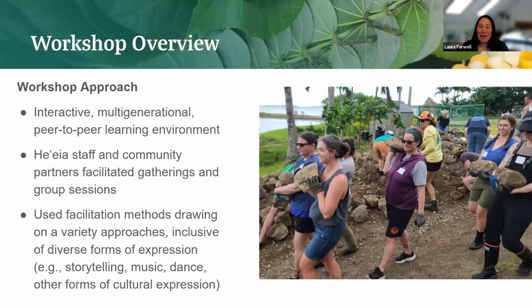Okay, so once we were all there, the workshop approach itself was really interactive and intentionally multi-generational. And we tried hard to create a peer-to-peer learning environment.